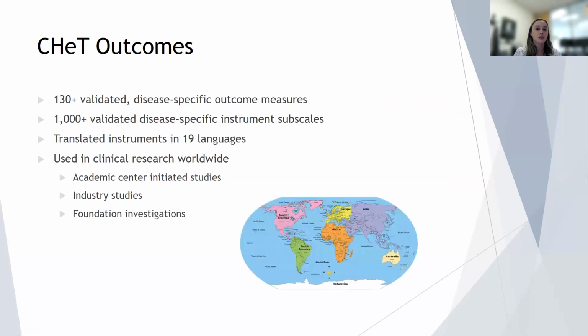And so CHeT Outcomes has a huge focus on PD, as I mentioned, but our group has actually developed disease-specific outcome measures for numerous populations. And so in total, we've developed and validated over 130 outcome measures for numerous scientific communities. And so these outcome measures have been translated and validated into languages around the world, hence why you see the globe here. And so global access to the outcome measures is really a big part and a big focus of what we do. It allows these outcome measures to be implemented in multinational studies and clinical trials, which is really a huge advantage.